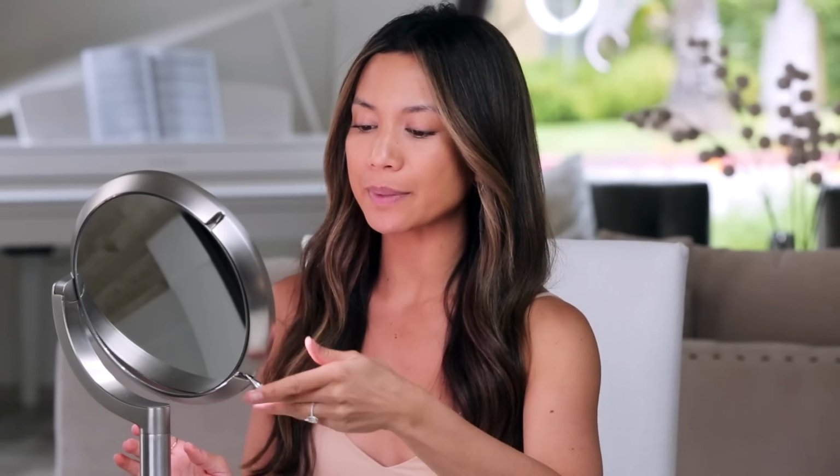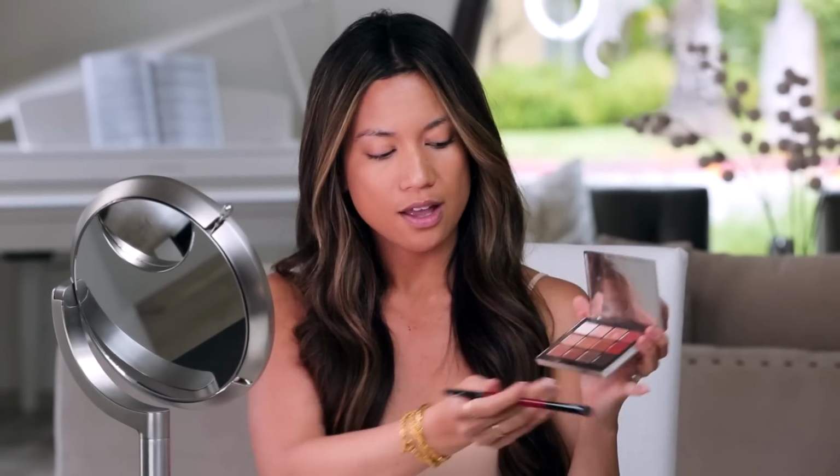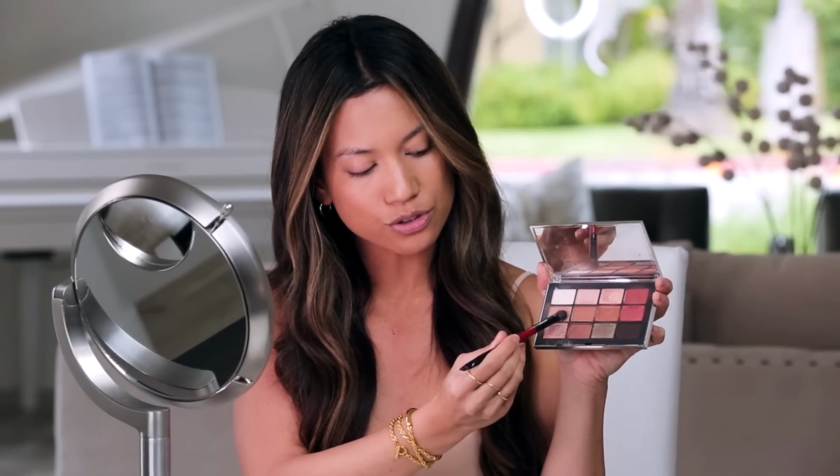So I'm gonna flip my mirror and use the 5 times magnification so I can really get in there and see more detail. I'm going to be using the Nars Wanted palette. I'm not going to do anything too heavy because this is supposed to be a really summery, everyday, glowy kind of look. So I'm going to go in and just use this really nice neutral nude. And I'm going to apply it just in the crease of my eye here for a bit more definition, but nothing too major.